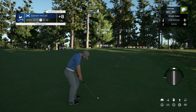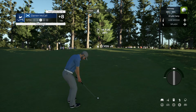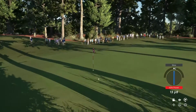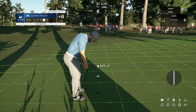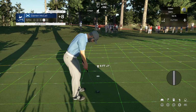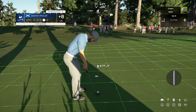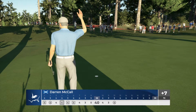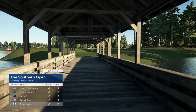Getting ready to play their third. 4 feet to the cup. Ooh, nice line. Fair effort, that. Good birdie. And this player's moving up on the leaderboard after that hole.